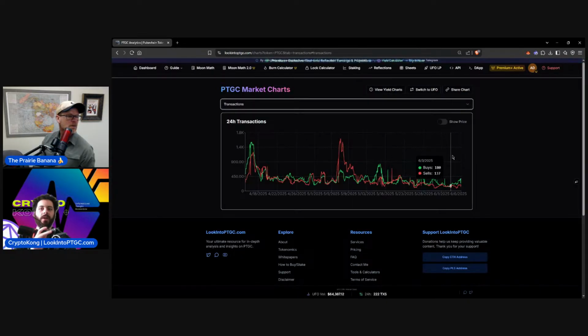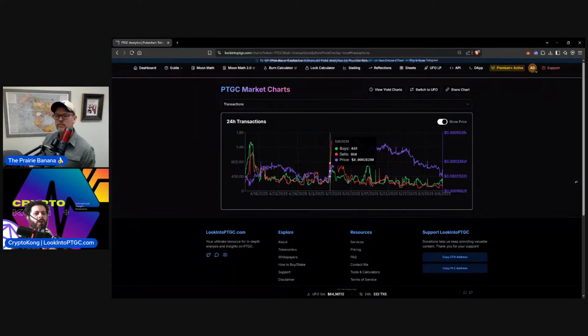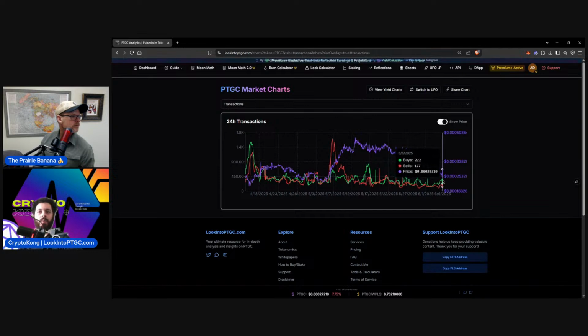One of my favorites though is the buy and sell transactions. Sometimes these buys and sells can act like mini stochastic RSIs, is how I would describe it. You'll be able to see in the short term, if there's a crossover on the buys and sells, like even right here you had a little crossover on the buys and sells, and then you had a crossover in price as well to the downside. So sometimes you see these things happen on PGC and UFO.